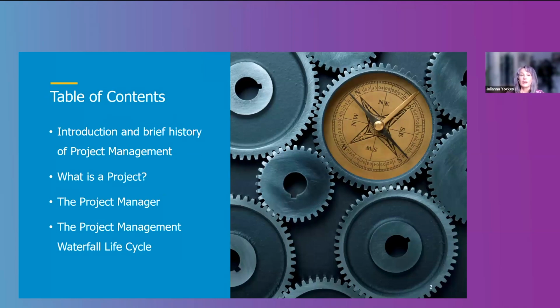All right, so we'll start by talking a little bit about project management's history. Then we'll define what projects are and how they come about, and what are the most important skills that you need to have to be a good project manager. Then we'll look at the project lifecycle and some of the tools and techniques that project teams use. But before we do that, we'd love to get to know our audience. So let's do a quick poll.